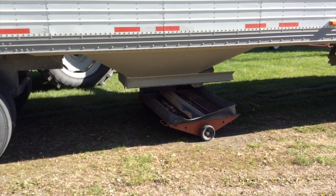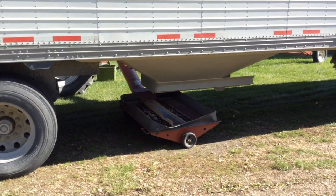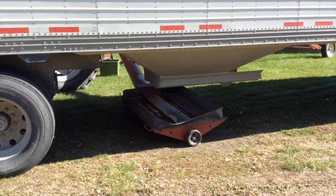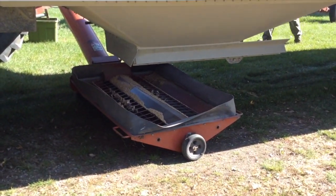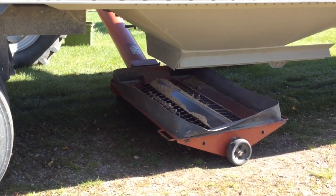Now, when you see these trucks and trailers going up and down the road, you bring this to the bin here at the farmyard. What determines what comes here to the farm or goes to the elevator? Well, a couple different things.